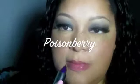This one is Poisonberry. I just got Poisonberry at the makeup show. Oh yeah. This is Glamour 101.